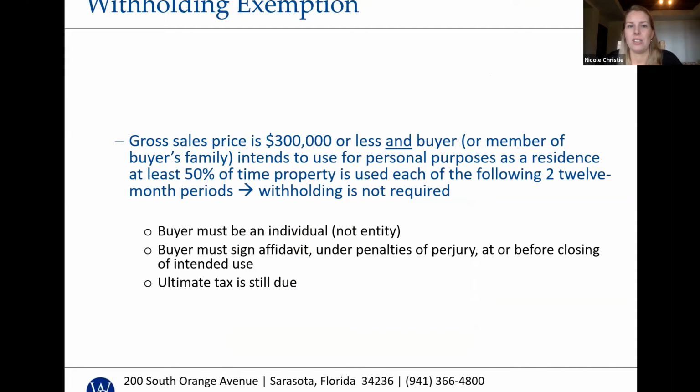The seller will ideally want to avoid having to do this withholding, potentially having their money held up for quite some time. So there's one exemption where no withholding is required, and this is determined by two factors. One is if the gross sales price is $300,000 or less. So the purchase price on the contract is no more than $300,000. If your purchase price is $400,000, you have to do a withholding, and this doesn't apply.